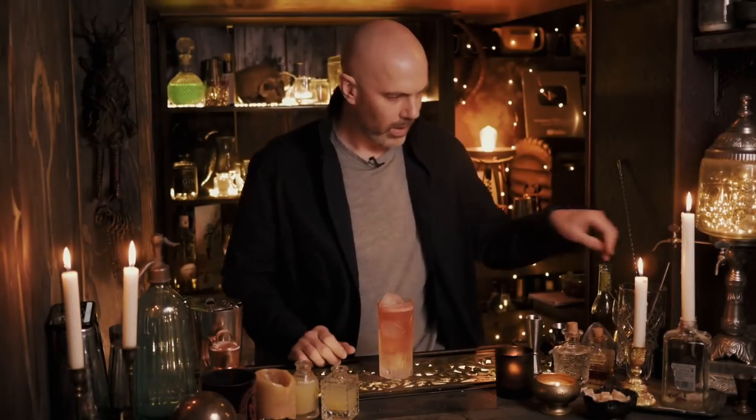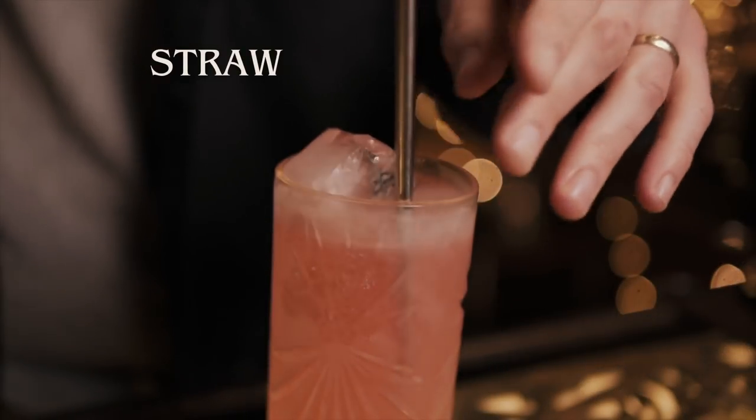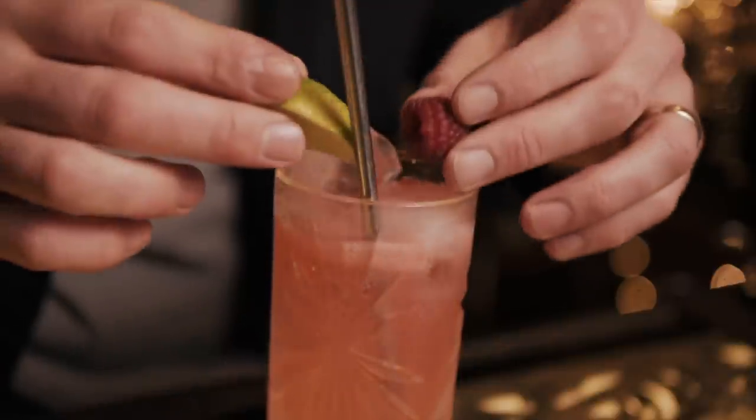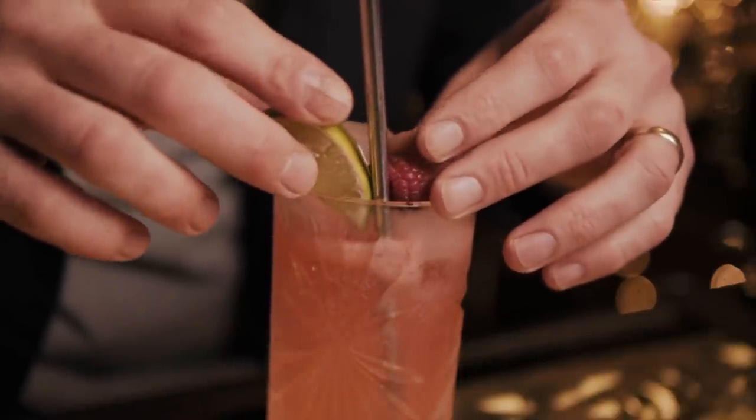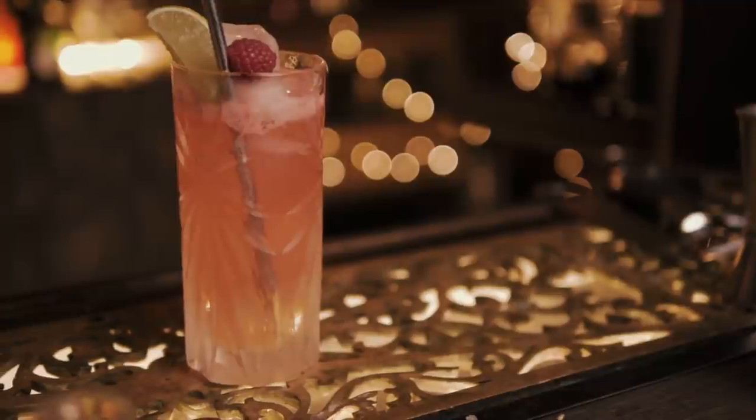Beautiful. All right, then we're just going to finish that off with a straw, then a lime wedge and a raspberry, like that. And that is my version of a Floradora.